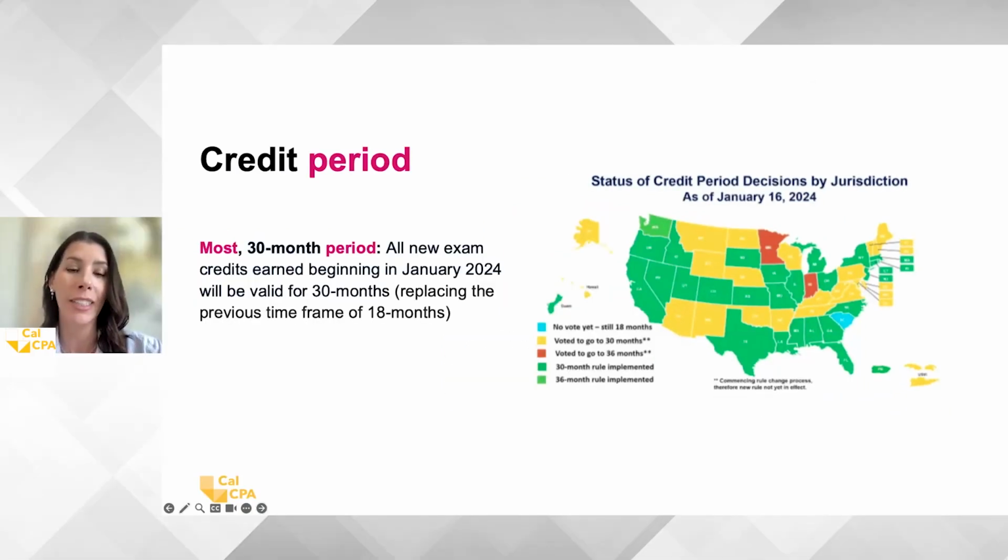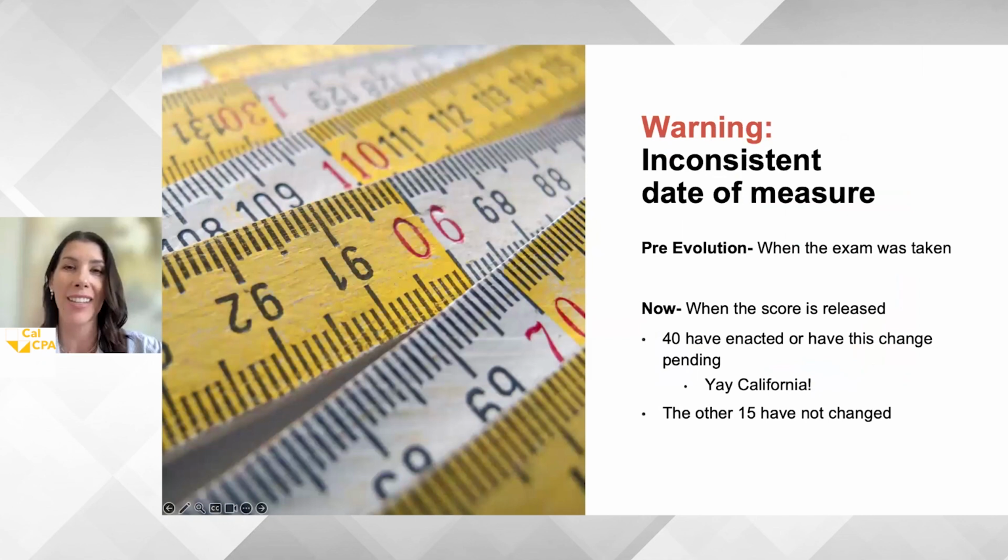Now, there's one little other important nuance here, and as they say, the devil is in the detail. So you're going to want to look at the date of measure in your jurisdiction. Now, remember, pre-evolution, the date of measure was when the exam was taken. So imagine a scenario like this. It's February 1st, you take audit, you wait 6 weeks to get your score. When do you start your rolling period? Is it that date when you took the exam, or is it the 6 weeks after when you get your score? So prior to evolution, it was when your exam was taken.